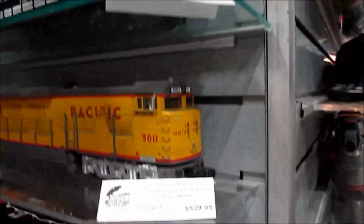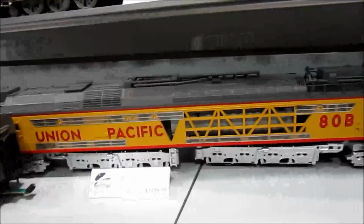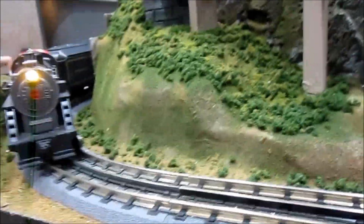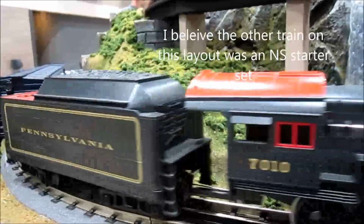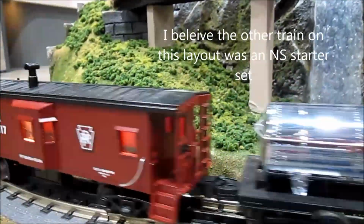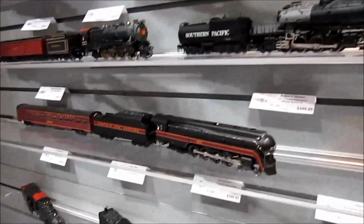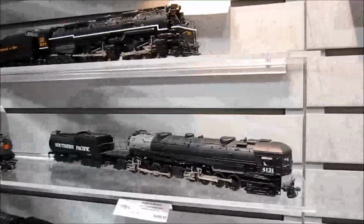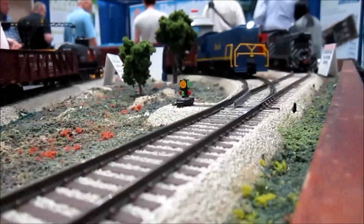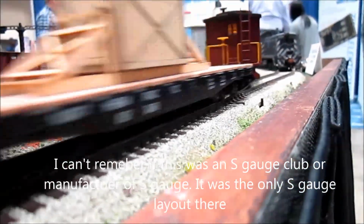At the MTH booth, quite a few neat models have returned to the Premier line, including the 3-piece Coal Turbine number 80. MTH has a lot of Pennsylvania Railroad HO scale engines. $50.